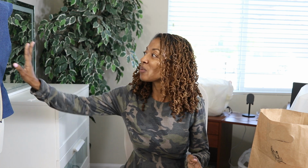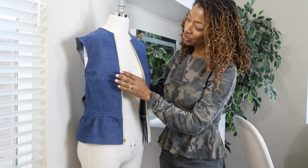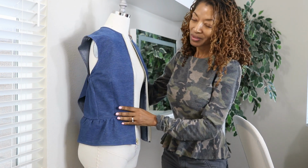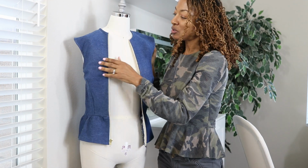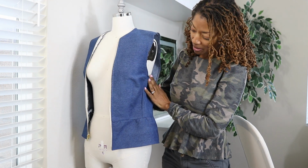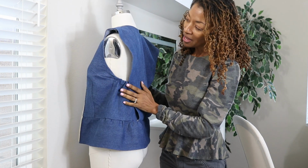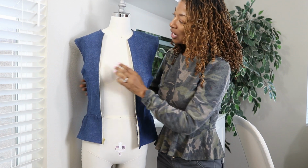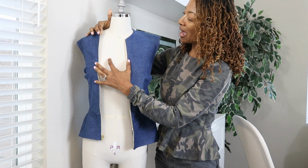First, I will start out with this garment here that I talked about in my last video. I used some leftover scrap fabric to drape on this dress form to come up with this jacket top situation. This was my first time using scraps in denim to come up with a self-drafted garment. The last time I shared this, it wasn't finished. So what I did this time is I finished the neckline with some bias tape.